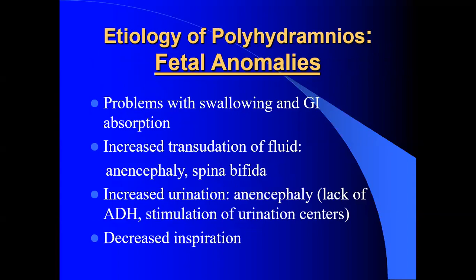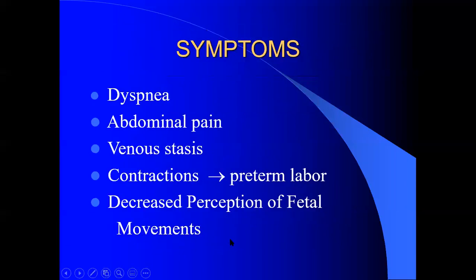As I told, fetal anomalies lead to difficulty in swallowing and GI absorption, and lead to increased transportation of fluid, like anencephaly and spina bifida, and increased urination, like in anencephaly. In anencephaly there is no brain, there is lack of antidiuretic hormone, which leads to stimulation of the urination center and decreased swallowing. Now, what are the symptoms of polyhydramnios?